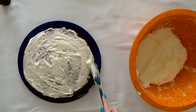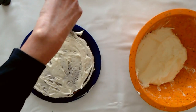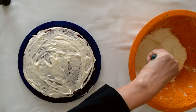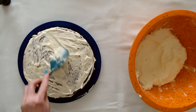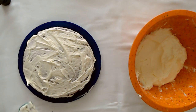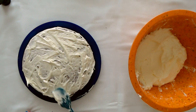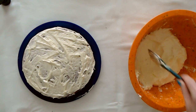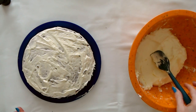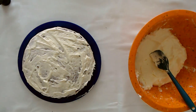I'm not super worried about the size right now. I'm putting a little bit on there, but I'm not super duper worried about it. I'm always afraid I'm not going to have enough icing. So I skimp on it initially because I'm just afraid I'll run out. I did put a little bit around the sides, just a little bit. Okay, I'm just going to leave this now, and once the other layer has cooled, we will go ahead and add that and finish icing our cake.